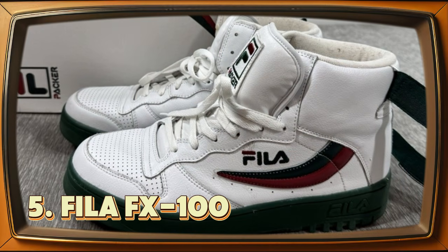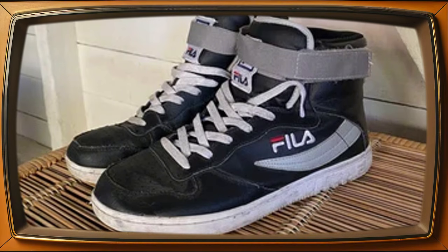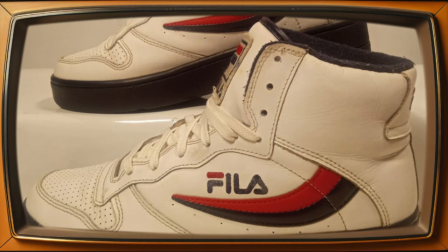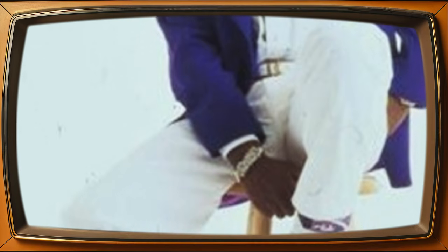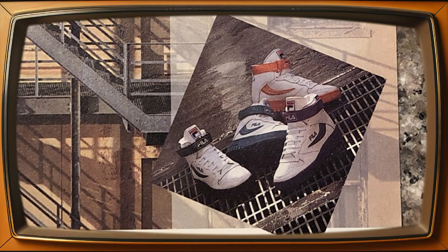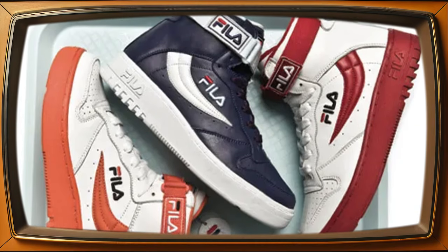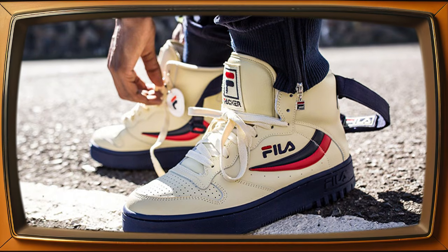The FX100 was one of FILA's first high-top models to grab attention, especially in streetwear. With its bold silhouette and the classic ankle strap, it made a big impression in the early 90s. It also gained street cred thanks to R&B artist Keith Sweat, who often rocked them, helping embed the model in urban fashion culture. Although it's had a few reissues over time, the original FX100 is no longer available today. For anyone who lived through that golden era, this sneaker represents a time when small design details made a huge impact.